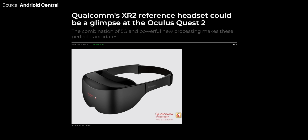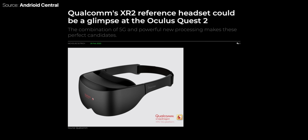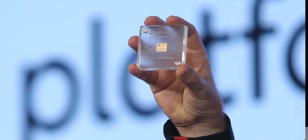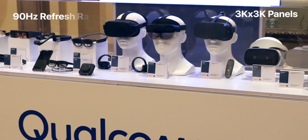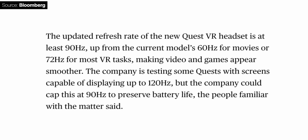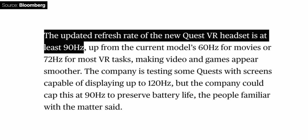Qualcomm has actually demoed their brand new Qualcomm XR2 chip, which is a processor specifically made for VR headsets. This provides a very big leap in CPU and GPU performance over the Snapdragon 835, with support for 3K by 3K resolution panels at 90Hz refresh rates, as well as even 8K 360 video support. Now, Mark Gurman did mention in his reports that a Quest 2 would feature a 90Hz display, as opposed to the 72Hz display that we got on the original Quest. So this XR2 chip from Qualcomm is indeed looking like a potential, or actually the best candidate in terms of which processor we would be getting in the Oculus Quest 2.